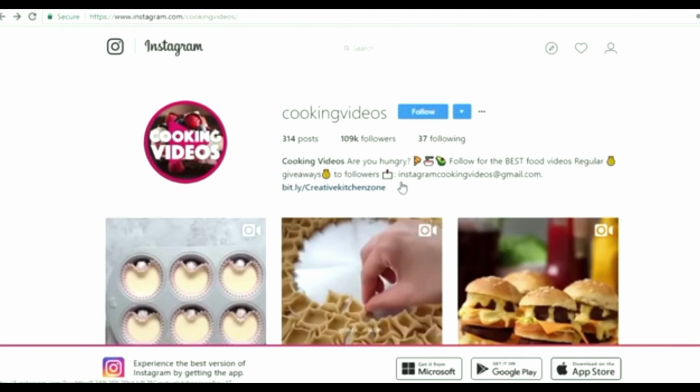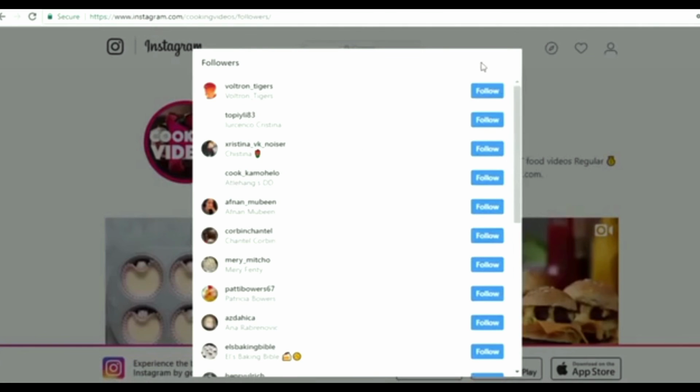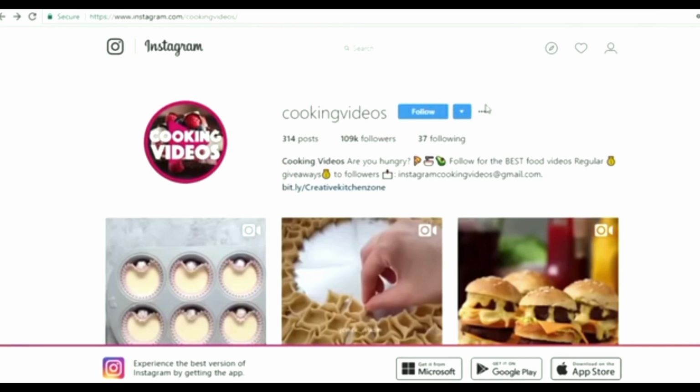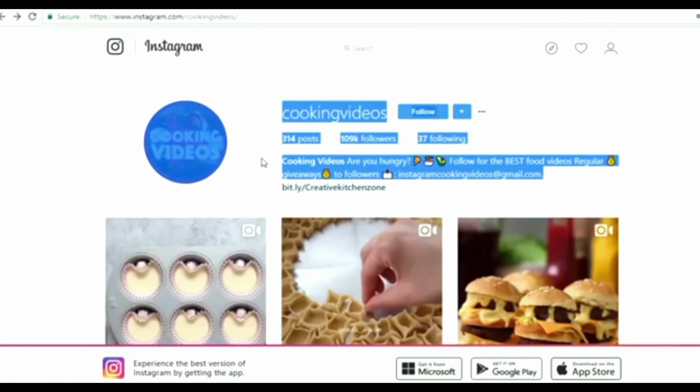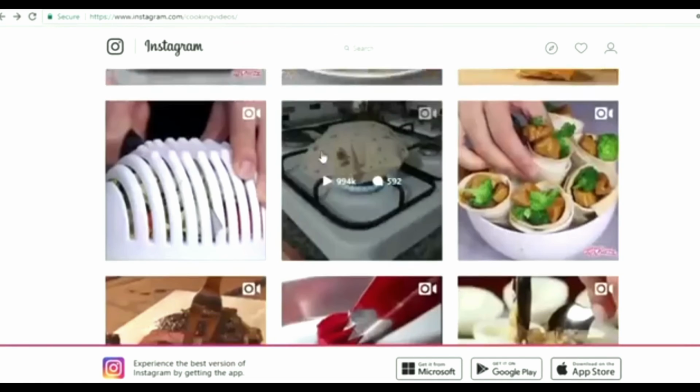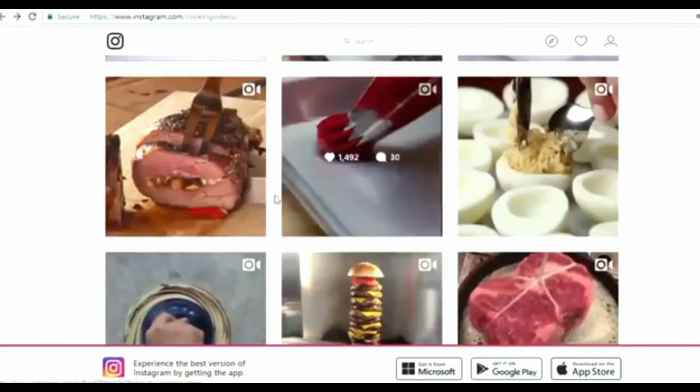If you don't want to pay the influencers, you can click on followers, and you want to follow all of the followers that follow this page. So you want to follow the followers of this page, and they're going to check out your Instagram account. But it is much more professional and works much better if you pay the influencer to promote your offer.